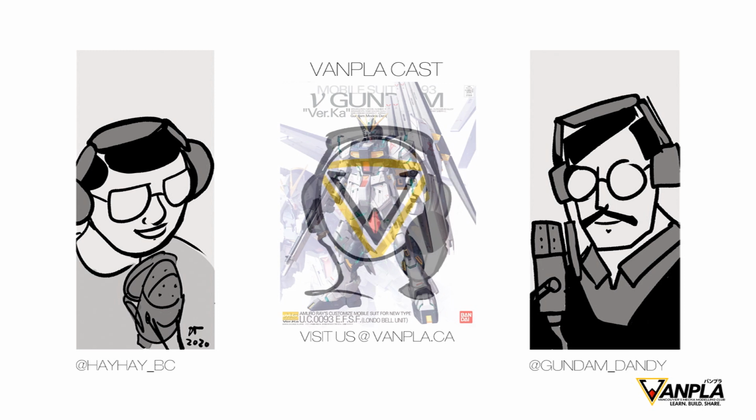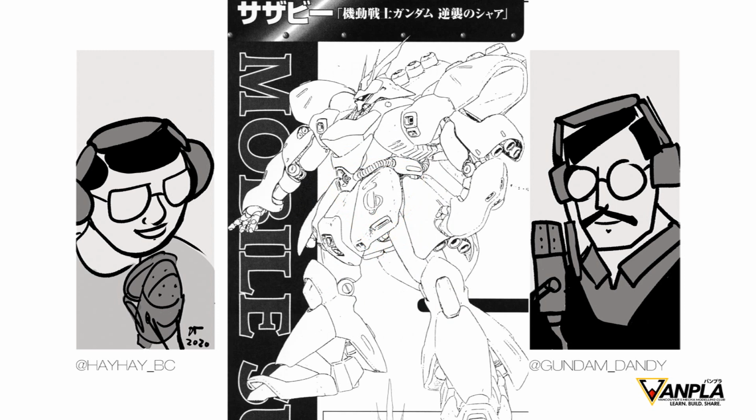Yeah. And you can Google this as we talk about it. But the Sazabi, man, no model kit has replicated that line art. That original Izubuchi design, the wide shoulders and the general bulk and presence those two suits have, I really like.